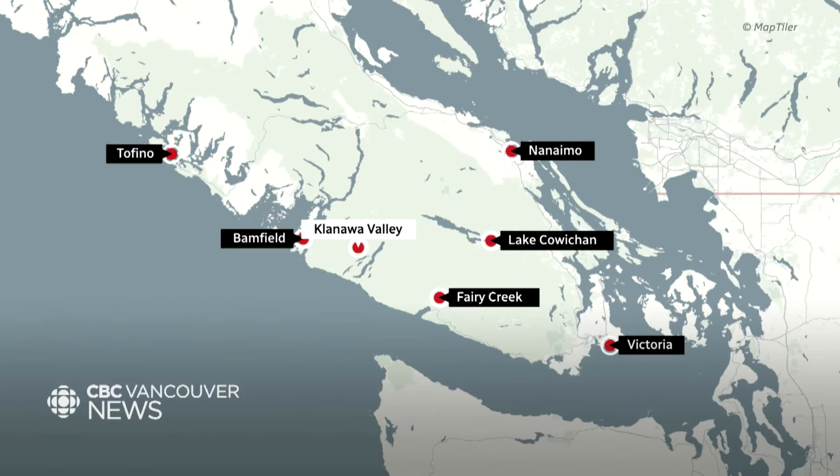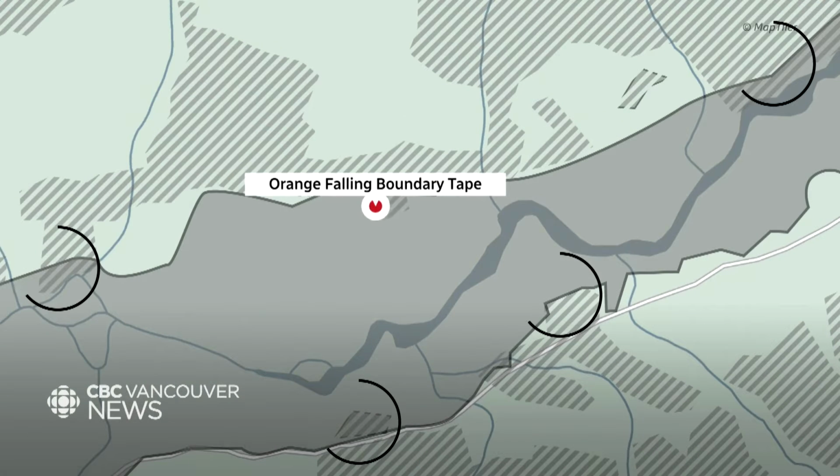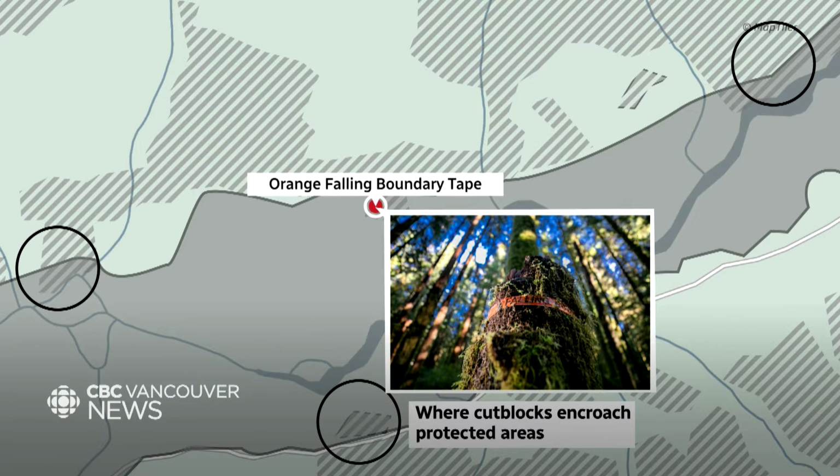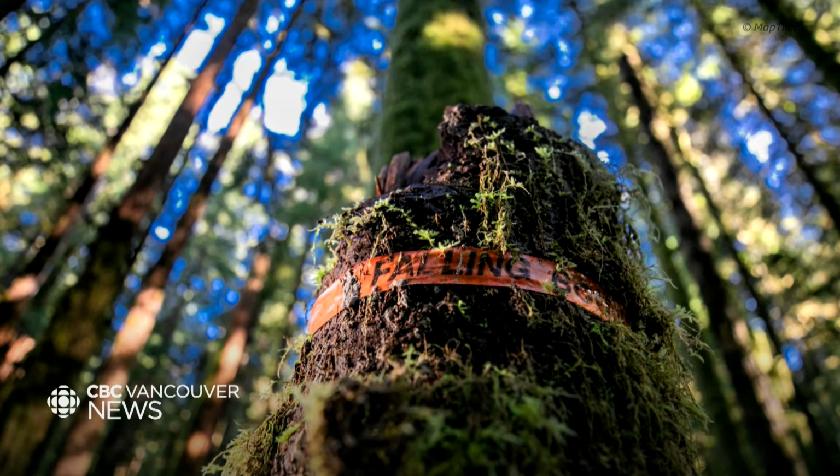What collocation means is those trees that they have to save being placed in an area that's already protected, such as wildlife habitat. Will O'Connell discovered this when he found a piece of orange tape indicating a falling boundary, the edge of an area authorized to be cut about 50 meters into the protected area.